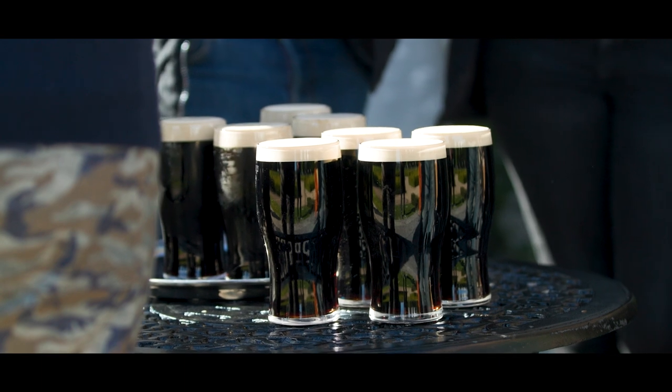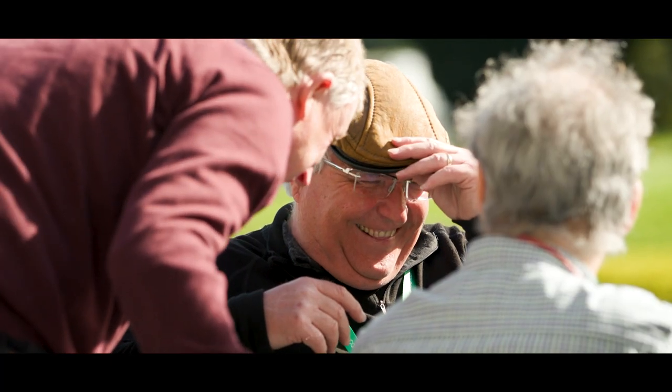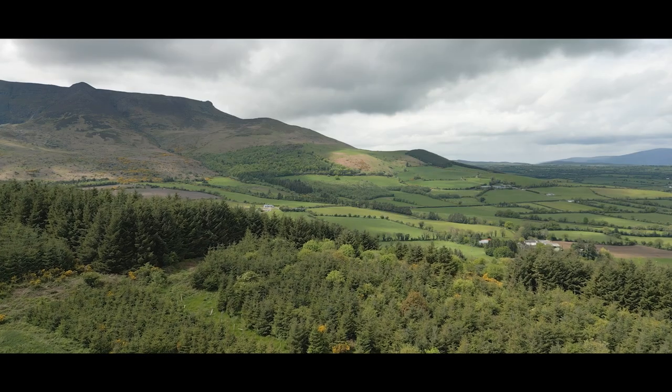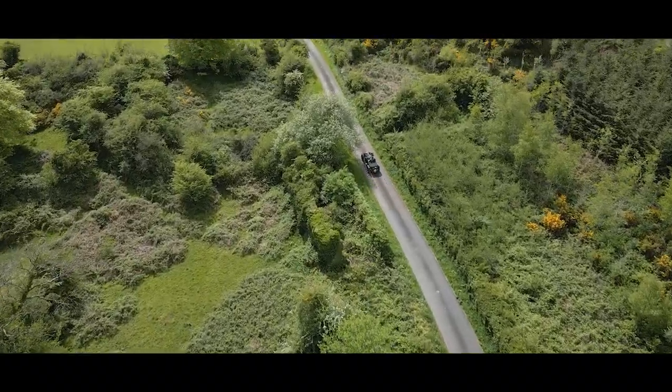Having five separate regularities, all of different formats, has been challenging, and I didn't see much of the view during that. It'll be nice to see, I think we go up into the mountains a bit more from here, which will be lovely to see. And this part of Ireland I don't know very well, so I'm keen to see more of it.